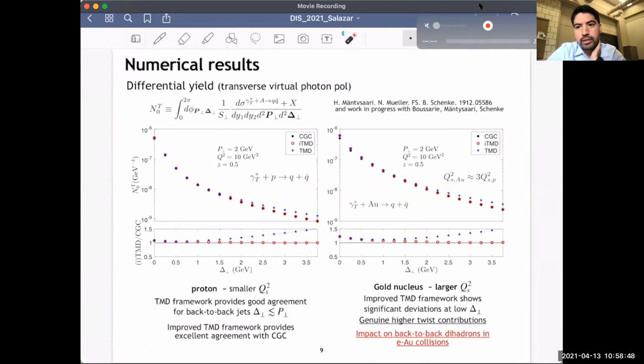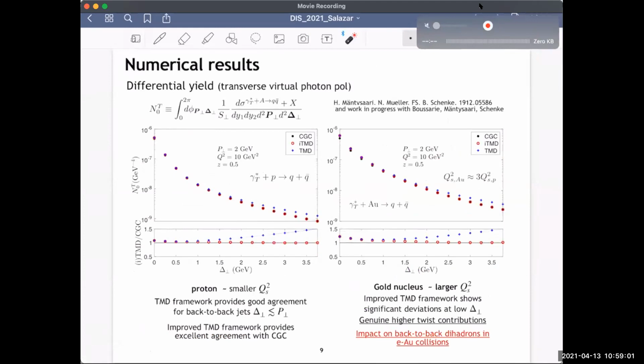Okay, thank you. But this shows the power of the ITMD framework in this way, that it can reproduce quite well the full CGC. Okay, thanks a lot.